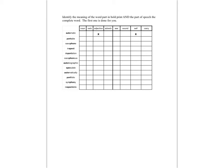It says identify the meaning of the word part in bold print and the part of speech of the complete word. So I have the word automatic. So automatic ends in the suffix IC. Something that is automatic, well, a garage door opener is automatic. The transmission in my car is automatic. So that's an adjective. I know that words that end in IC are almost always adjectives. And then I'm looking at the bold print root, auto, and if something is automatic, you have 4 choices. Does it mean to see, sound, self, or carry? And if something is automatic, I know that it means it does it by itself. So automatic is an adjective, and the root meaning is self.